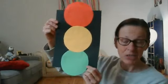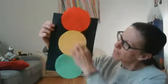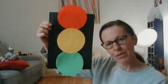Can you think, boys and girls? And mummy and daddies, you can help your boys and girls if you want to. Where can you see a red, a yellow, orange, and green circle where you live? Where can you see that?